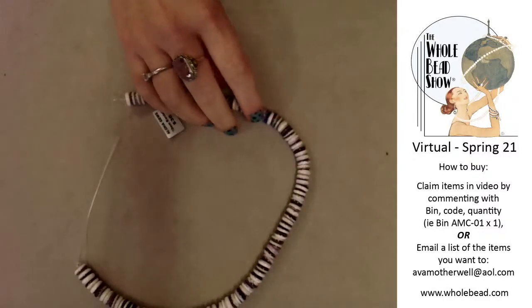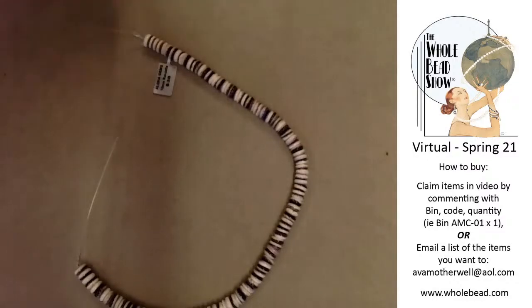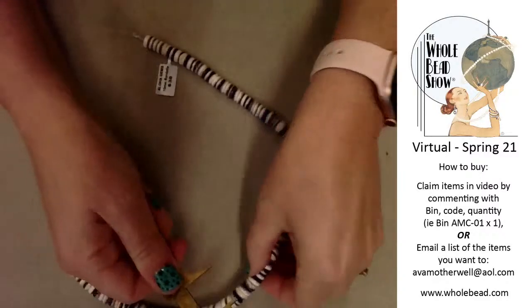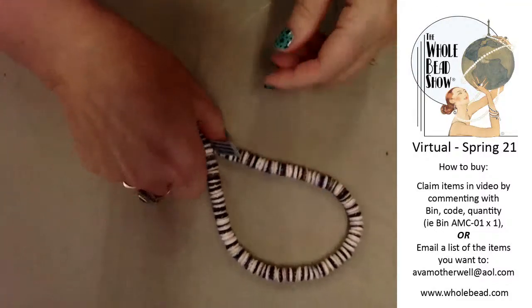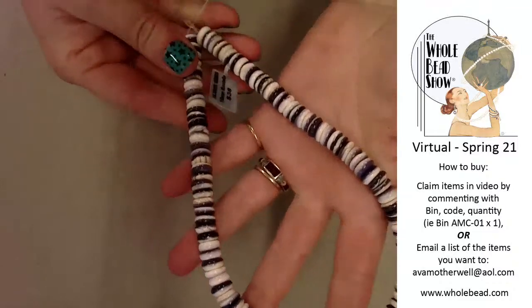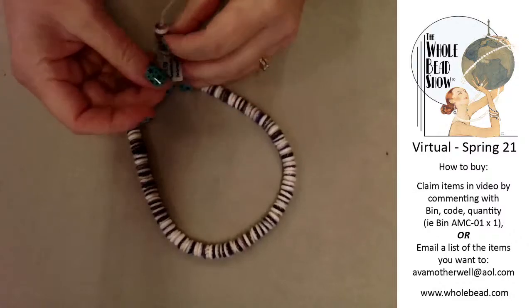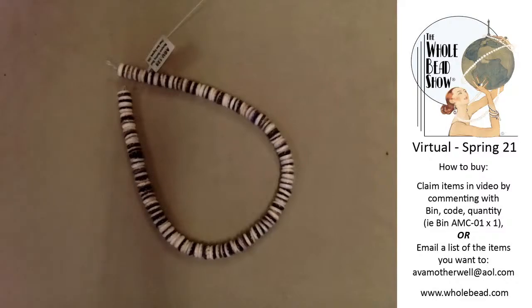Where does my millimeter gauge go? Oops. I'm dropping everything. Those are 10 millimeter. And again, this one is AGU 128, and it's $38 a strand for the 10 millimeter.